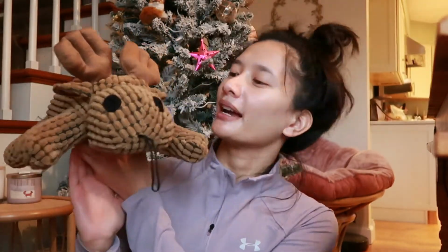Okay, and now for HomeGoods. So the first thing I got is for my friend Georgia. She's a dog, and it is this giant moose. I'm so excited about this. She has a smaller moose and she loves him a lot. His name is Marvin, so I got Marvin a friend. This could be like, I don't know, Mama Marvin or whatever.